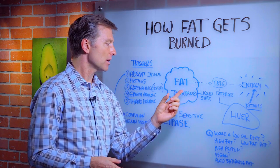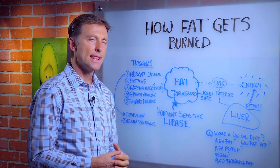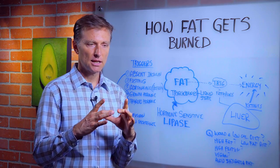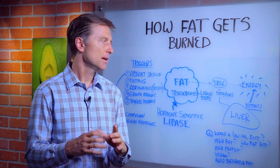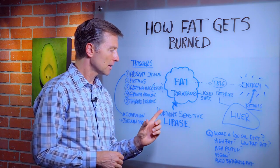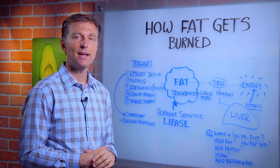Your fat cell is primarily stored with triglycerides, okay? Those are fats, and they're in a liquid state. So your fat is basically liquid. It's not a solid. And what happens is that there's an enzyme called hormone-sensitive lipase.